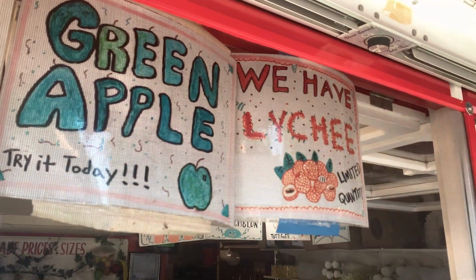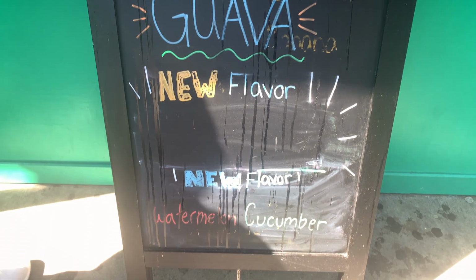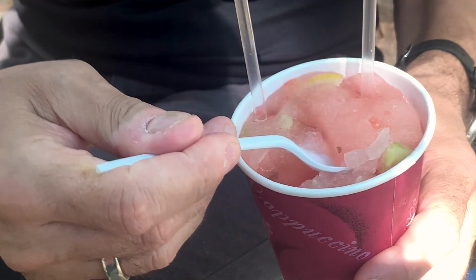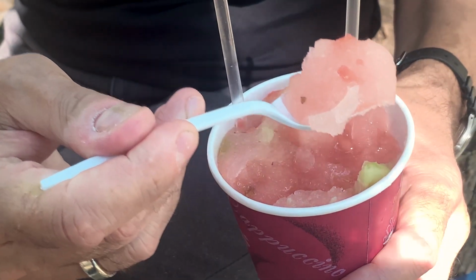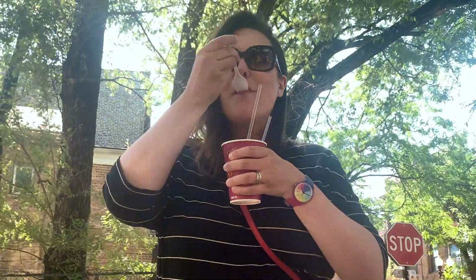We just got a hot tip from a local. They reminded us that any of the flavors on the square signs inside of the hut or on the sandwich board out front, those are all made with fresh fruit. Any of the other flavors like cherry, strawberry, those are just sort of pumped flavors. So score. We got watermelon cucumber. That is so obviously made with fresh fruit. Delicious. Thank you. The rest of this is for me, right?